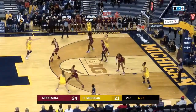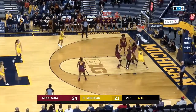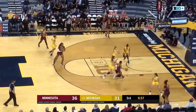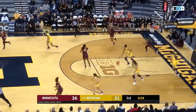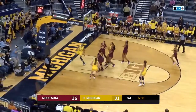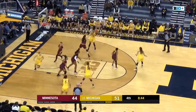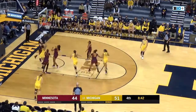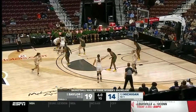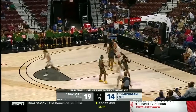Good ball denial there from Mishaw. Now Hillmon with it, drives baseline with the reverse and gets it to go. Quick move, gets by Brown, lays it up too strong, and Hillmon brings down her fifth board, now going coast to coast, and lays it in. And now Hillmon with the reverse layup. Has a 5-point lead. 5 seconds to go in the quarter. Hillmon slips to the basket.